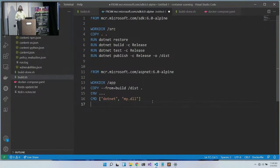And this Dockerfile does all of the things. Here's the spot where I'm running my unit tests. Now the beautiful thing about running my unit tests here is that if my unit tests fail, I never publish, which means I never build the second phase. Oh, I needed as build there. I never got to my second phase. I never got an image. So here's where I like to run my unit tests.